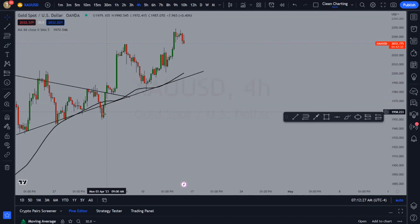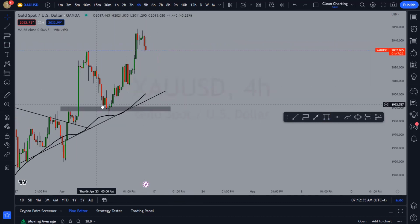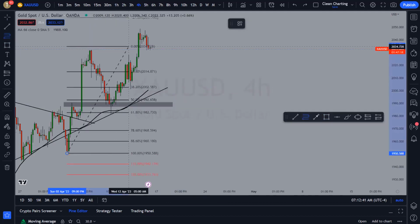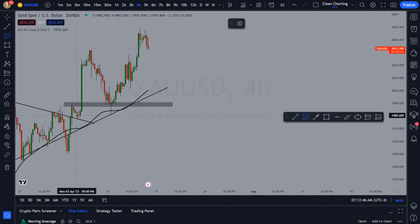So this is the last higher low. We made a high, right? Then we retraced back into the broken resistance turned support, right? Then we made a higher low here, but I personally, you can use a fib between these areas here. Don't get me wrong, you can definitely use a fib between these areas here, depending on you as a person.